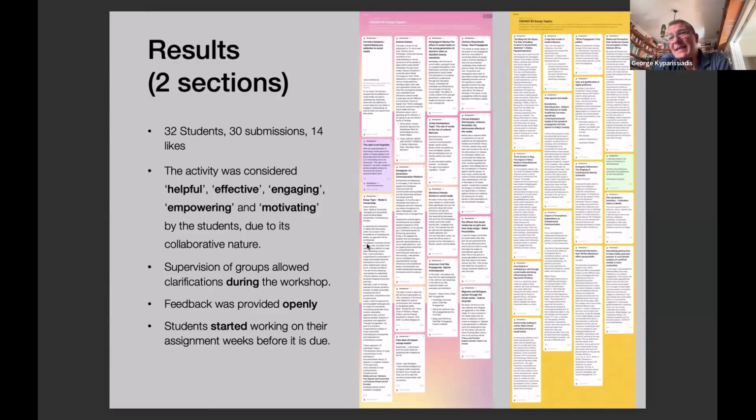It also facilitated the process for us instructors, because we could answer questions from all the students simultaneously, questions that each of them would otherwise have asked separately, and give feedback collectively as well as individually on these propositions. The other great thing is that the students started working on their essays much earlier than they would normally have, because the starting date was the date that we had set for that workshop, which meant that from then on students would start working on their essays, have time to deliver drafts, and work on their essays much more effectively.